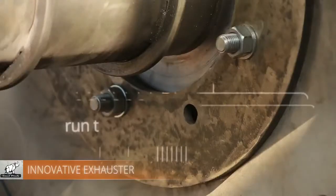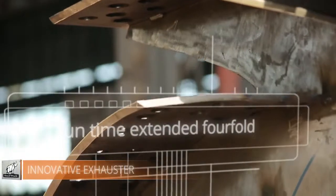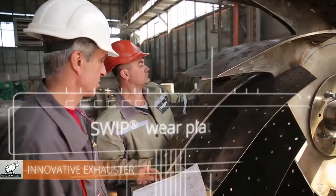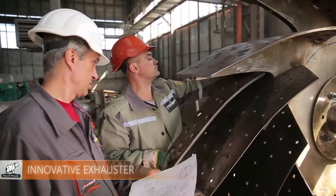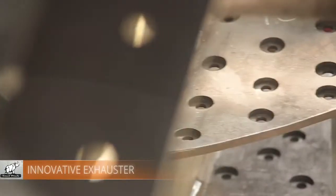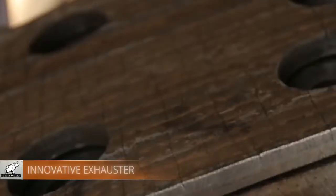Subsequently, the rotor's runtime extends fourfold. The sweep hard-faced plates live at least 3 times longer, and during repairs the wheel remains intact, because only the hard-faced plates are replaced, not the blades. Welded impellers have long been used in the West. In Ukraine, we are the only manufacturer of such equipment, but our potential already suffices for both the Ukrainian and East European markets.